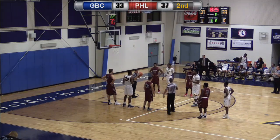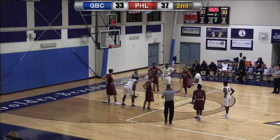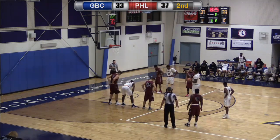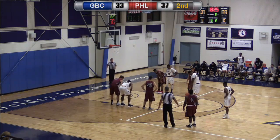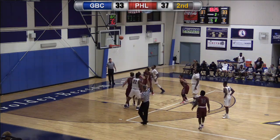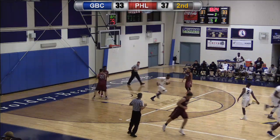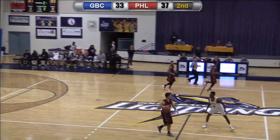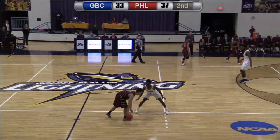And again, like the first half, Philly U's getting in foul trouble. That's already 3 team fouls. Keep going to the rim. He can make it a 1-possession game if he makes this. It's 37-33. No, he's short. So 37-33, 18 and a half minutes to go. DeCiccio with the ball for Philly U. They lead by 4 points.